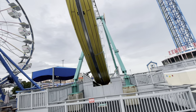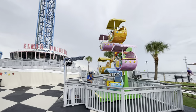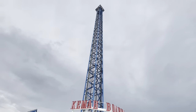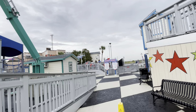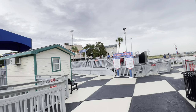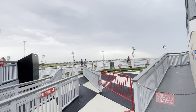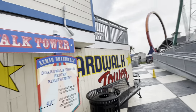A nice Egyptian themed pirate ship here. It's pretty cool. Kids Ferris wheel. It's an observation thing. It doesn't look open, or nobody's riding it anyway. And there's a rockin' tug over here. It's called the Rockin' Rocket. Cool name. Behind that, you got a seafood house. And that's it. Right here at a dead end. You can see the boardwalk right outside and then the train tracks, perimeter of the park.